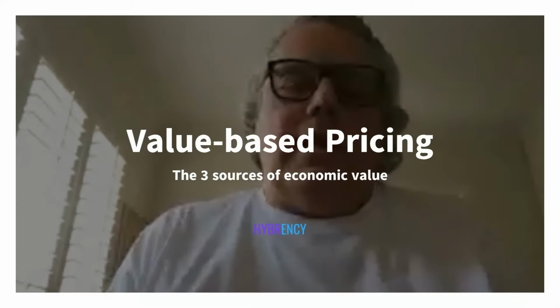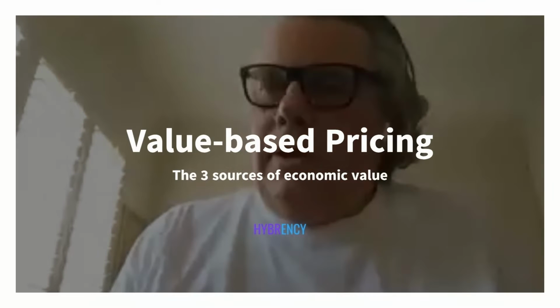So how does that work? Particularly in B2B markets, there are three sources of economic value you can provide to your customers. John, you can go and work for a company and you can either increase their revenue, reduce their costs, or minimize their risk. Three sources of value. But the beauty of all three of them is they are quantifiable.